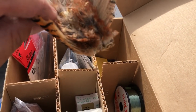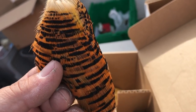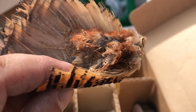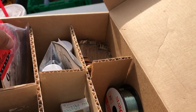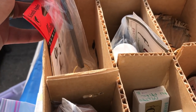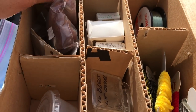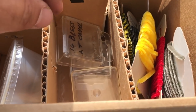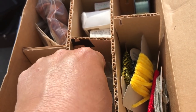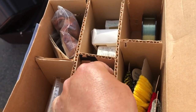Oh man, look at that. That's like a bird carcass. What the heck? It's like, I don't know, grodiness right there. That's crazy. Doodads. Look at this. I have a feeling we might have some value here.